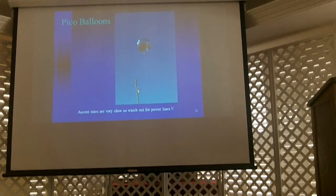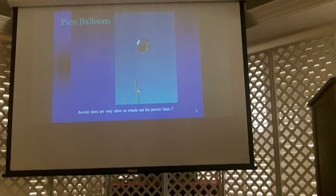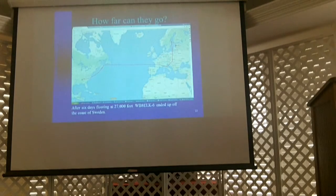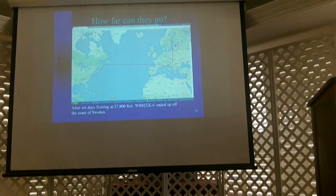Next slide. You do have to watch out for power lines. I actually hit a power line with one, and it stayed there for about 2 minutes before it let go. So I had a little brief interlude of testing. The ascent rate's about a meter per second, about 200 feet per minute. So it's a very slow ascent rate.